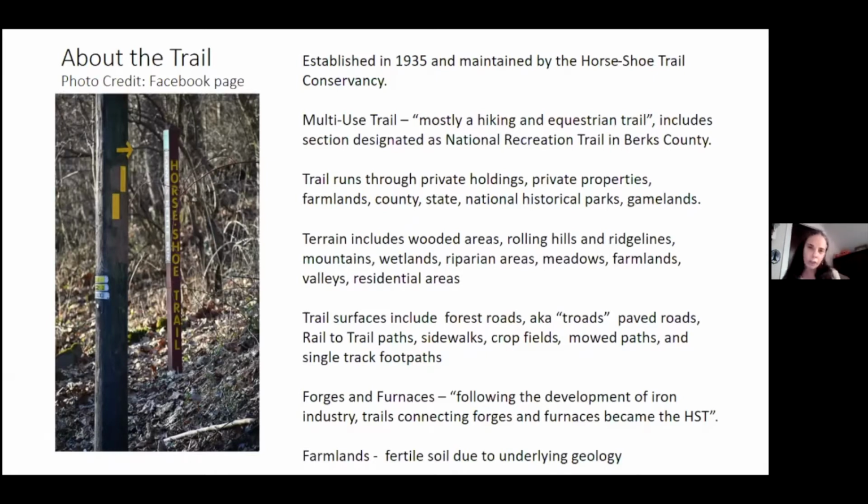Now, the trail itself is closely related to the development of the iron industry, and many of the trails connecting forges and furnaces in that area became parts of the Horseshoe Trail. So when you take a look at that area, everything needed for the iron industry to be successful was there. You have the low mountains and rock outcroppings presenting iron ore that could be mined. The underlying geology has a lot of limestone in it, so lime itself is used as a flux for that process. You have plenty of charcoal that could be created from the endless trees that were there at that time. And then you have a lot of creeks, so the water could turn the blast furnaces.